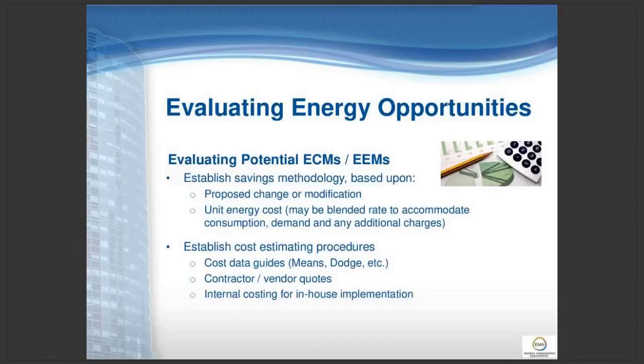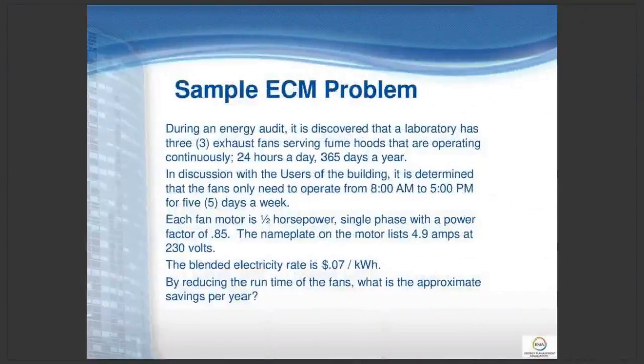If you have a good relationship with contractors or vendors, internal costing for in-house implementation, it's possible that either your company or maybe the client you're working for has the ability to do some of the costing. But again, the calculation of savings and the calculation of costs are really important. And as I said earlier, it gets refined as you go from level 1 to level 2 to level 3 in terms of detail.